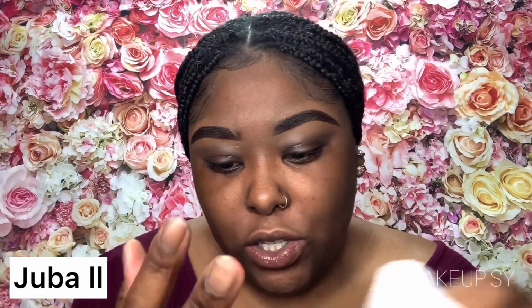Then the last one is Juba 2. Okay. It's a nice little purple. These colors are so pretty and they picked the right colors. Like, I just messed up this palette. Let me clean it up. Let's get into it.